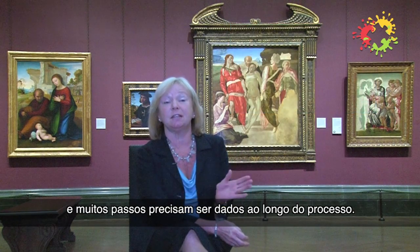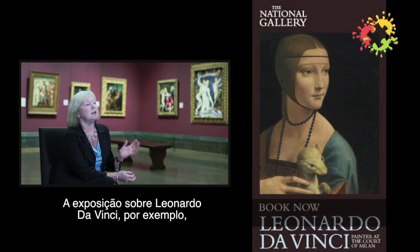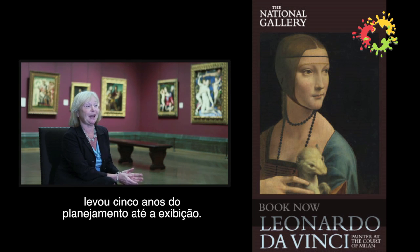It takes a long time to plan the process for an exhibition, and there are many steps that need to be taken along the way. The Leonardo exhibition, for example, took over 5 years of planning to come to fruition.